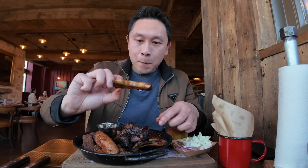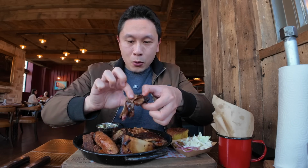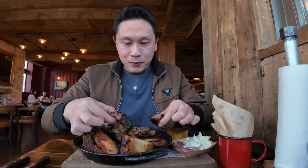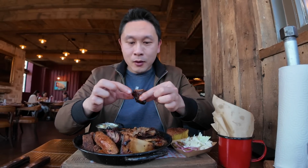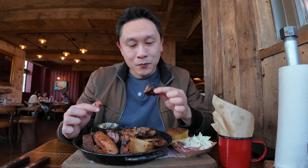I think that's probably a beef rib because it's massive, and you get a whole load of big pieces of meat that just fall apart in my fingers as I'm holding them. But check that out. Look at the colour on the outside, the smokiness and juiciness. It's literally just crumbling in my fingers. Let's try it.